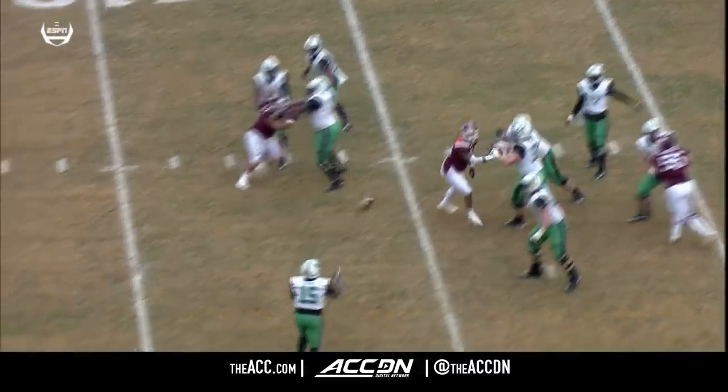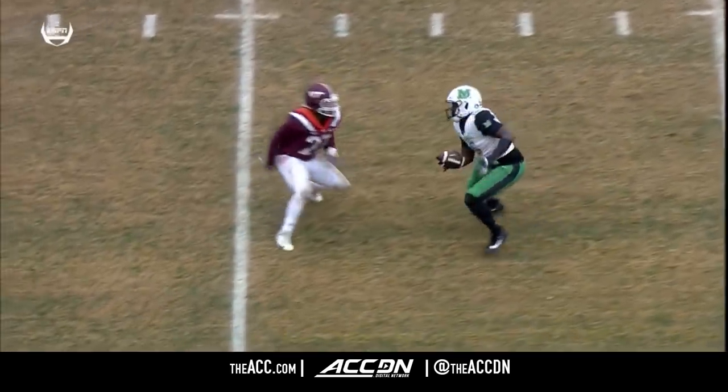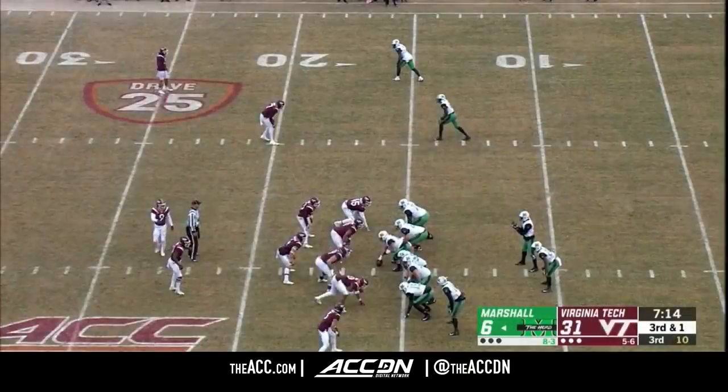Marshall. That's basic fundamental. I mean, he's carrying it like LeSean McCoy carries it on Monday Night Football, like it's a loaf of bread. And I'm sure that's what is going to drive insane.